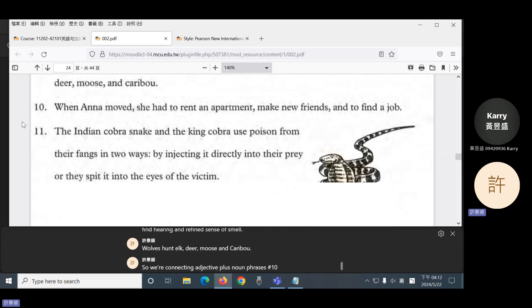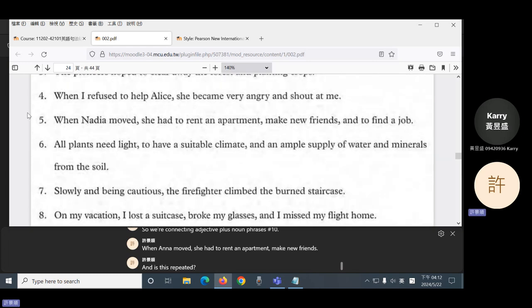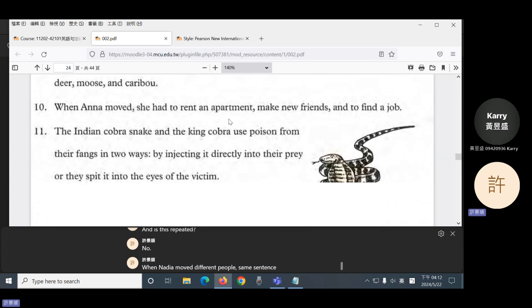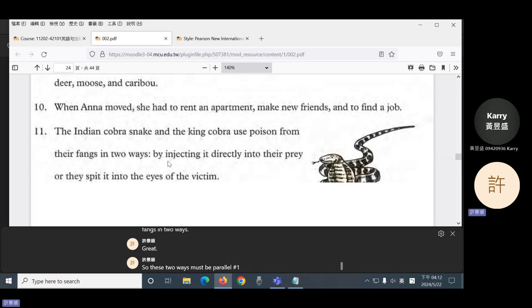Number 10, when Anna moved, she had to rent an apartment, make new friends, and is this repeated? No, when Nadia moved, different people, same sentence. Rent an apartment, make new friends, and find a job. Number 11, the Indian cobra snake and the king cobra use poison from their fangs in two ways. Great. So these two ways must be parallel. Number one, by injecting it directly into their prey, or, see, it's different. So by injecting, so we should change this to a gerund. By injecting or spitting it into the eyes of the victim. Questions?